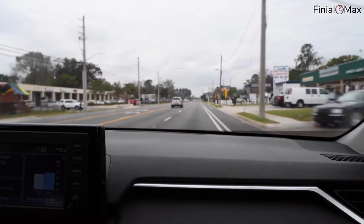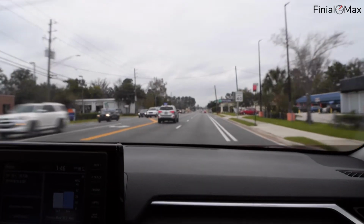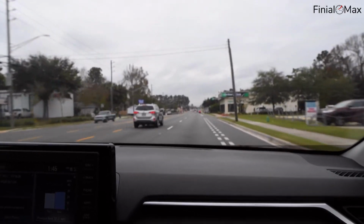Now, as you can see, it's got good pickup. I'm at 50 miles an hour already. Very quiet, you don't hear the cars passing you by.